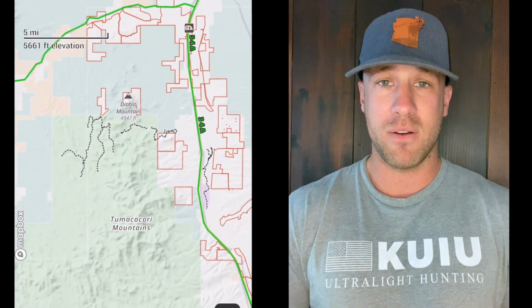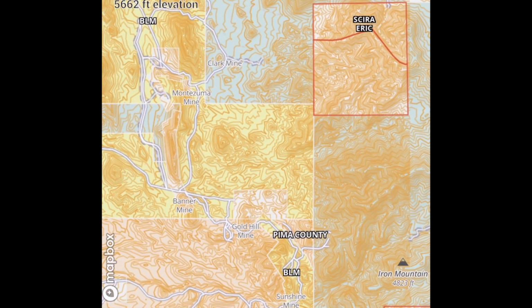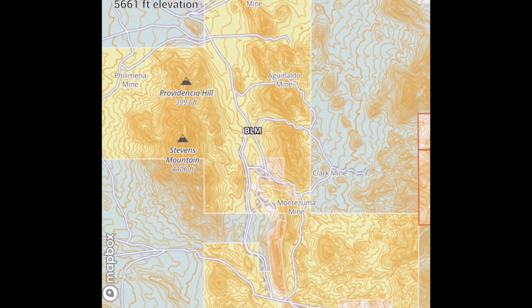There's some private stuff, and there's a mine on the eastern side of 36A that is restricting access more and more as the mine kind of grows. But other than that, guys, it's a really, really good unit to go and hunt.